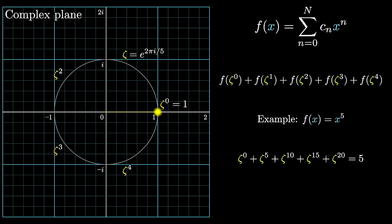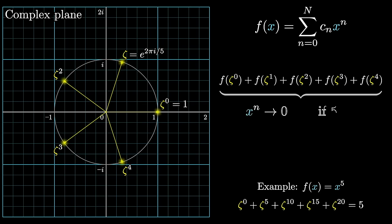So if you step back and think about what all those examples mean, essentially, this expression is something that will go to 0 for powers of x which are not divisible by 5, but it goes to something non-zero for powers of x which are divisible by 5. And that's exactly the kind of filter that we're looking for.